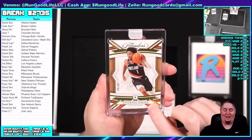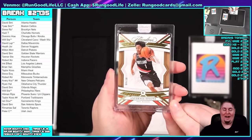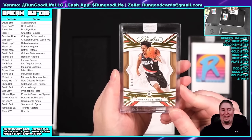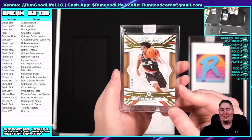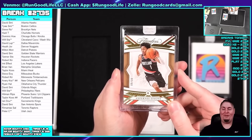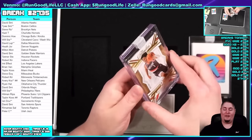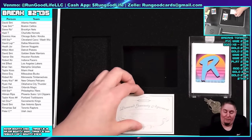They really fooled us right there. That looked like Suns all the way through. If I would have bet my $9 million that I won earlier, I would have bet it all that it was Suns. You show me that top, I would have said Suns. Taylor again with the hit, and we're down to one card left. Let's hit this Logoman right here to wrap it up.